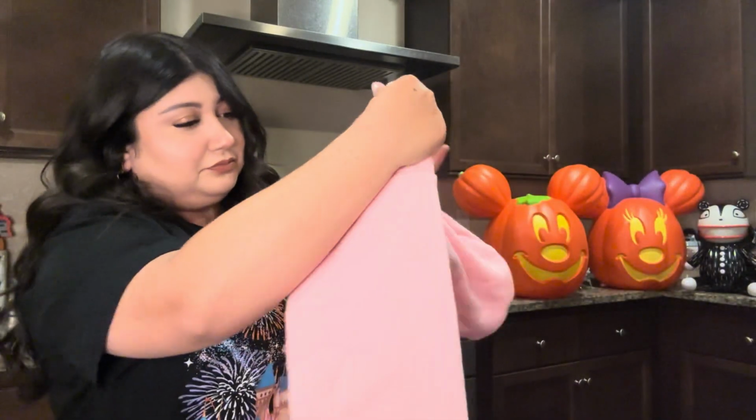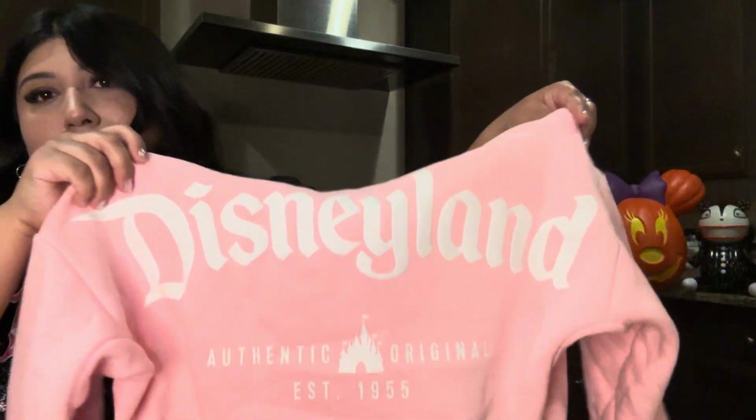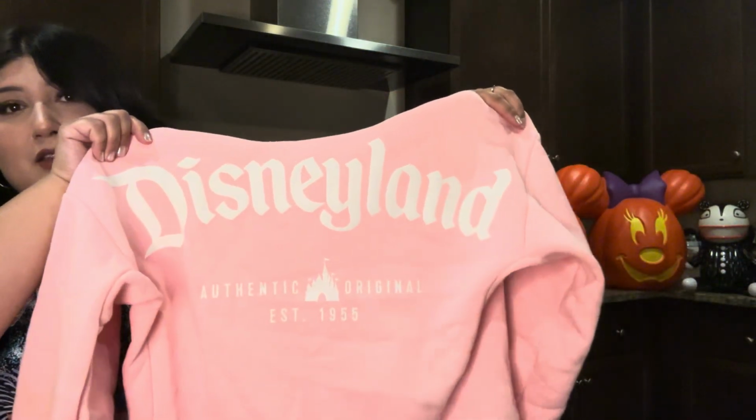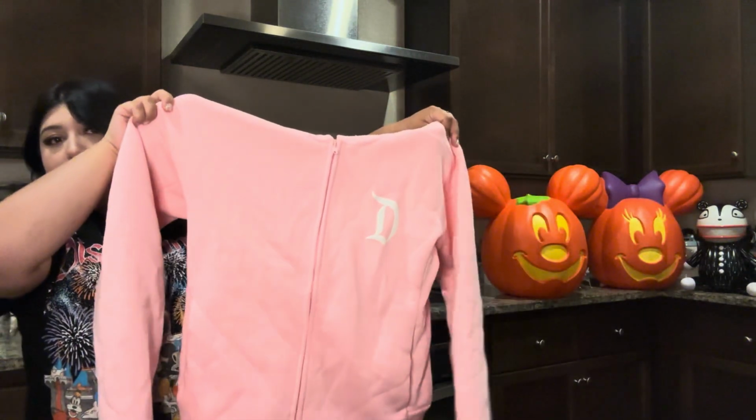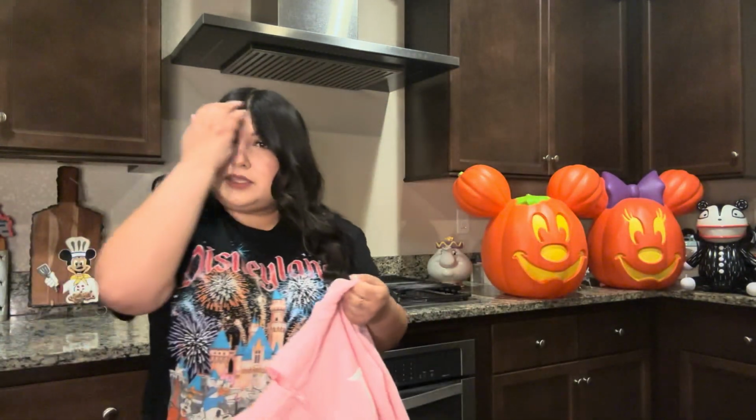And then it says Disneyland in the back. And this size that she picked up is a small. So yeah, this is what a small looks like, if you are interested, maybe you're about that size, or you have children who are about that size. It fits her a little baggy, but that's the general fit of these sweaters. It's a little bit more on the baggier side, more for comfort.